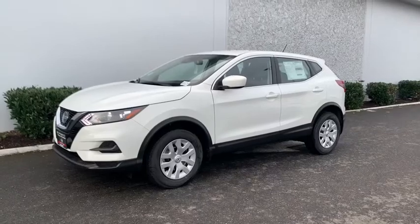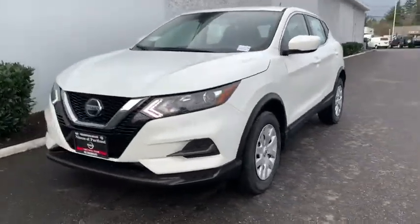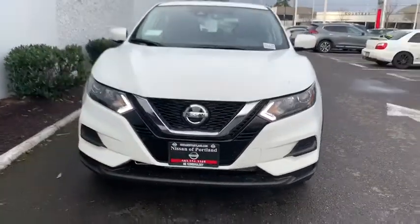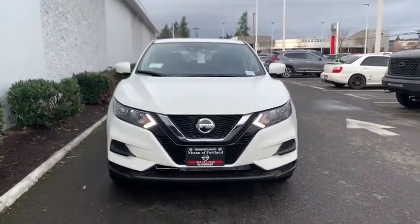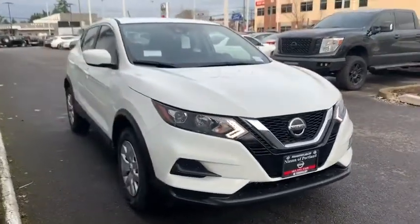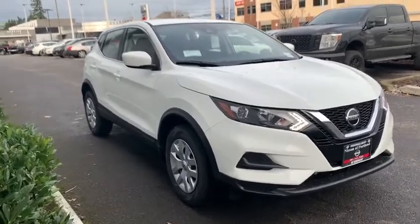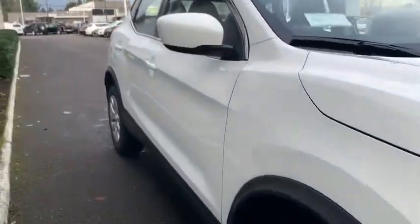Looking for the right vehicle? Check out the 2020 Nissan Rogue Sport. The Nissan Rogue Sport is a subcompact SUV that provides all the functionality. A smooth ride, lots of cargo room, and a roomy back seat is a recipe for a pleasant traveling experience. Here are some of this vehicle's great options.